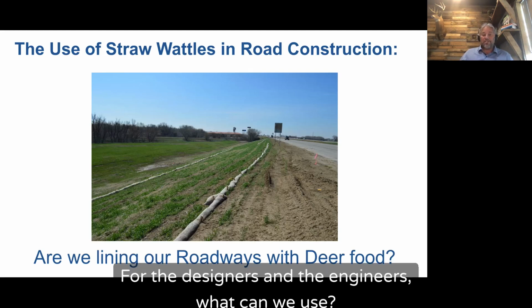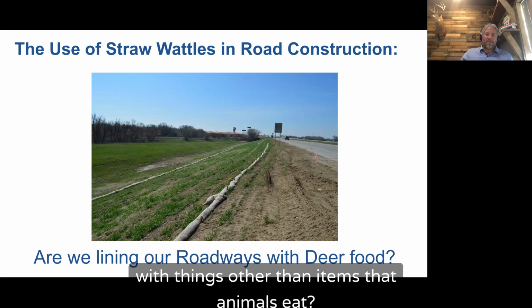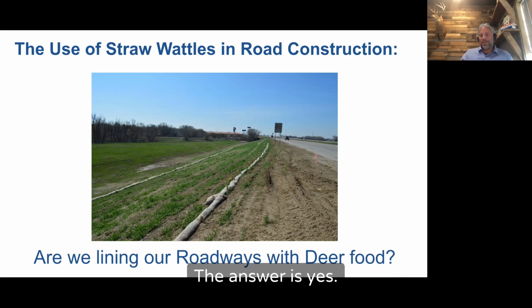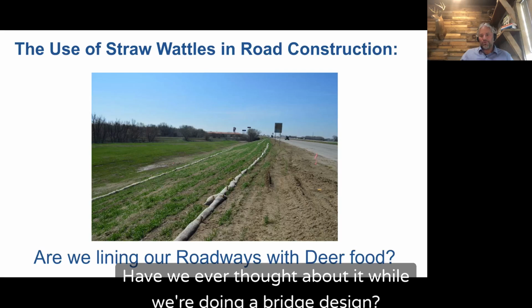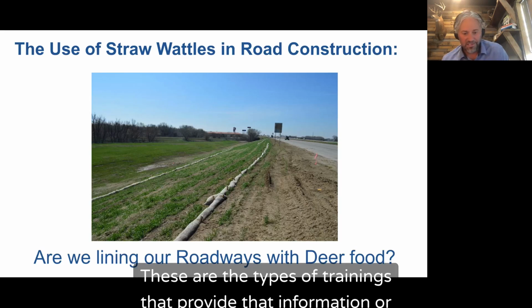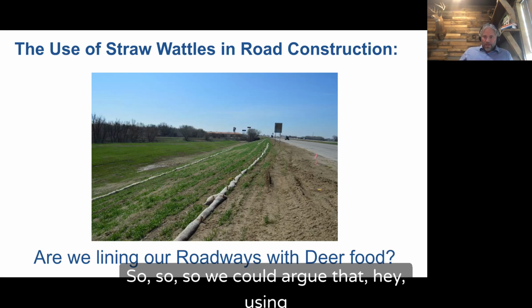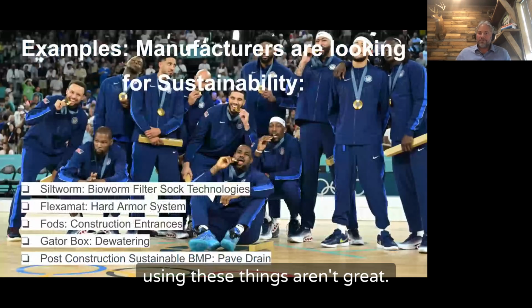For the designers and the engineers, what can we use? Are there rolled filtration products that are filled with things other than items that animals eat? The answer is yes. Have we ever thought about it while we're doing a bridge design? Maybe, maybe not. These are the types of trainings that provide that information or have us thinking at the next level. So we could argue that, hey, using these things aren't great.